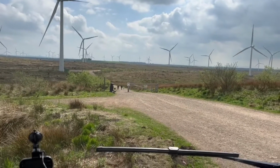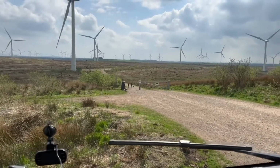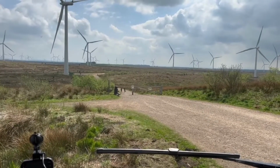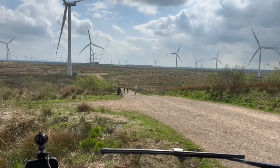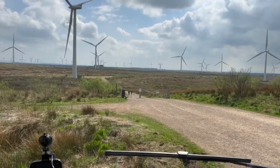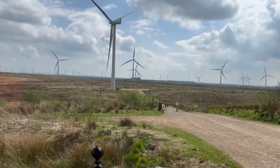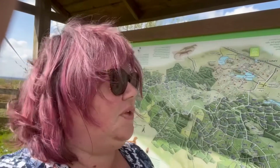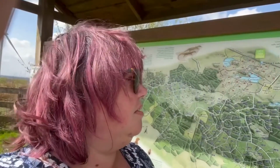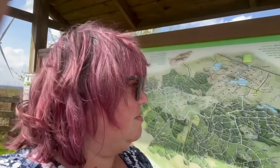We're not in the best position at the minute, but once all the day visitors have gone, I'm sure we will find somewhere a bit flatter. So this is the biggest onshore wind farm in the UK, apparently. And there you go. Amazing facts. These 215 turbines generate enough energy to power the equivalent of more than 300,000 homes. That's a lot of power.